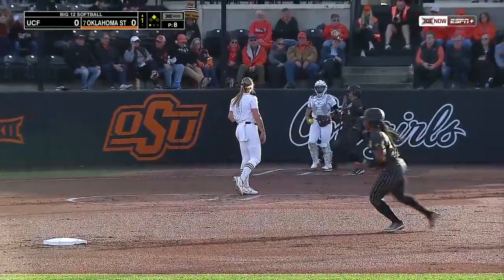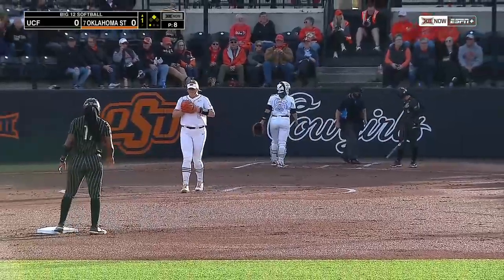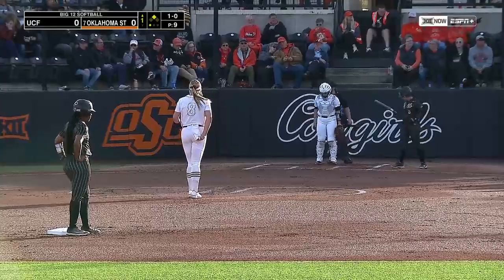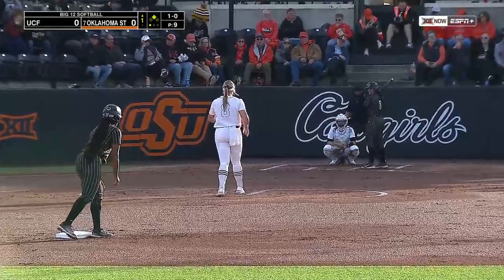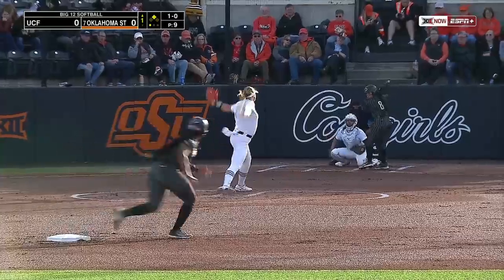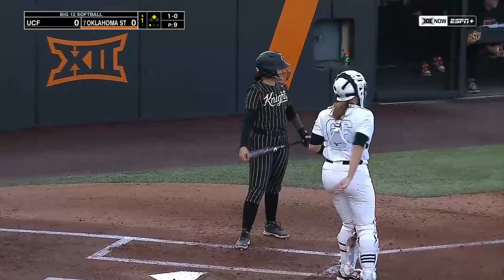Pitch on the way outside. Runner in scoring position is Cody at second. Two very different styles of softball here this weekend. Watched UCF in that Kansas series really tried to manufacture some runs, use their speed. 1-1 pitch, big swing and a miss. Evens the count.